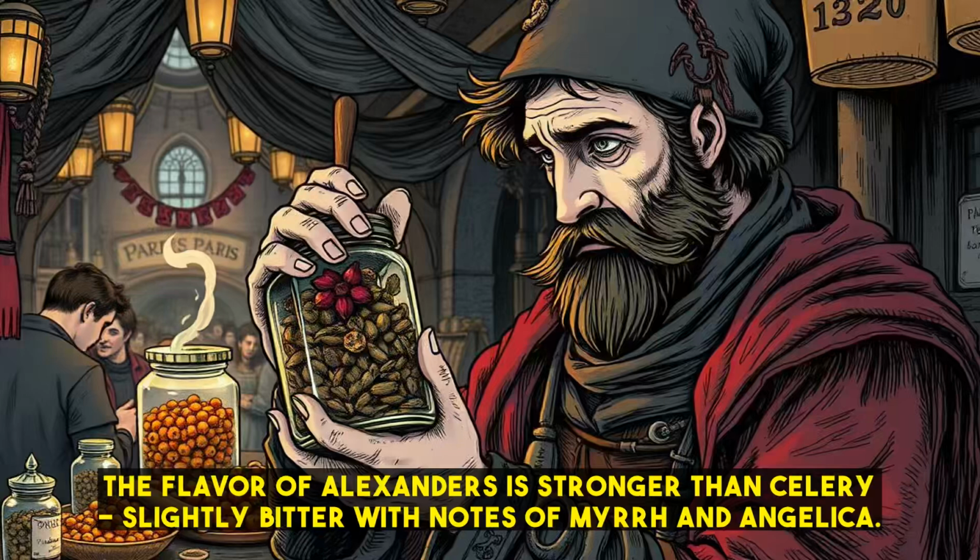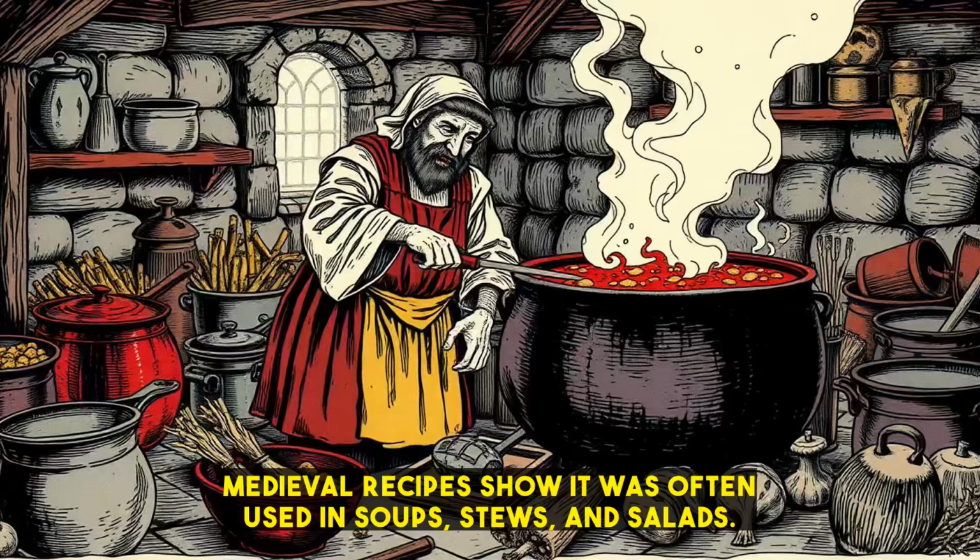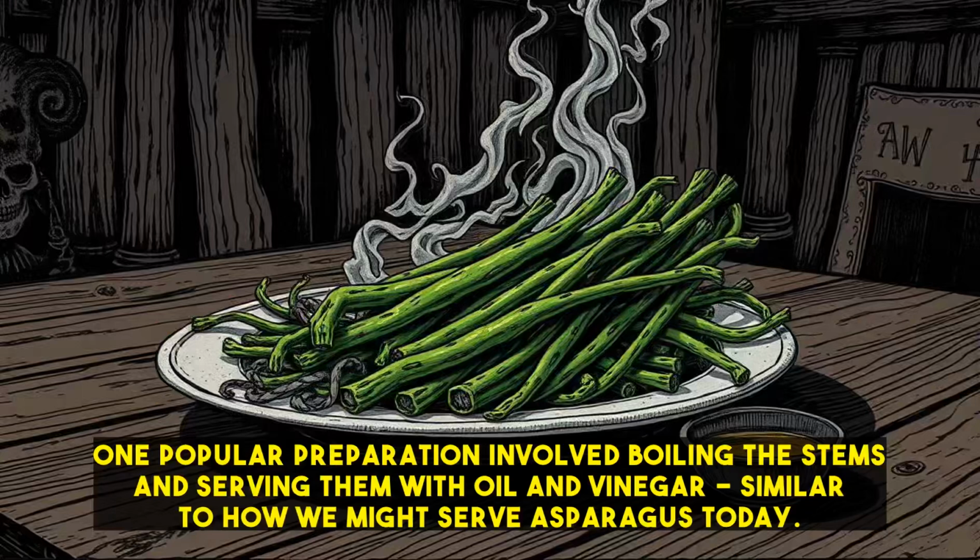The flavor of Alexanders is stronger than celery, slightly bitter, with notes of myrrh and angelica. Medieval recipes show it was often used in soups, stews, and salads. One popular preparation involved boiling the stems and serving them with oil and vinegar, similar to how we might serve asparagus today.